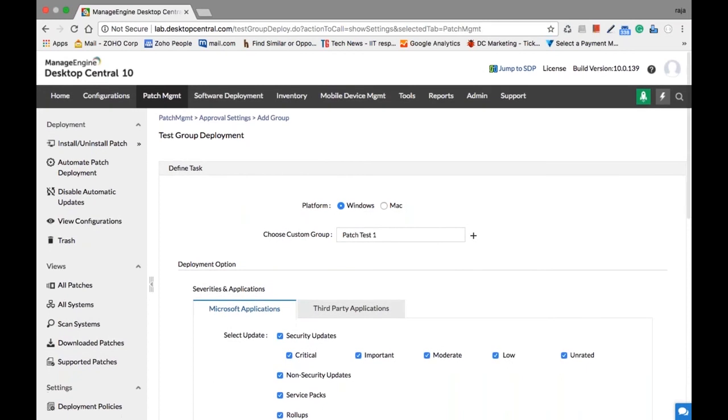So once your test group is ready, all the patches which are newly released will be automatically downloaded and tested only on the test group. Based on the test result, the patches will be automatically approved, or you can choose to approve the patches manually. Instead of adding computers manually, I chose a custom group which I already have in my network. I've just chosen one of the custom groups, and I'm going to use it for testing.